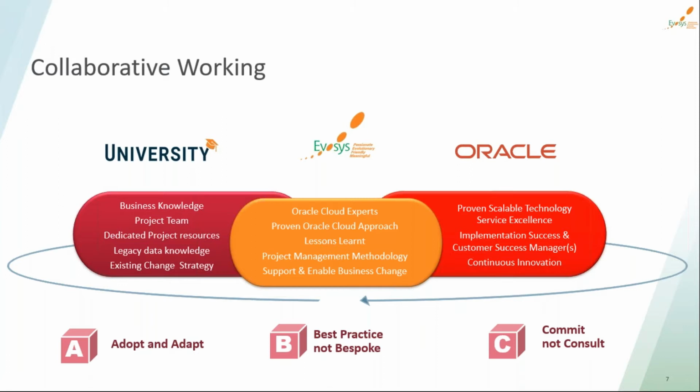Best practice not bespoke, where we advise you on the configuration flexibility provided by Oracle without having to go through extension options, and commit not consult, to empower the project teams to make decisions without the need to defer. Our global customer base has benefited from Emesis's wealth of experience on how best to adopt standard processes, our knowledge of the flexibility that is available within the standard Oracle solution, and recognition of where business change is required. We are confident that using our proven methodology, you will be able to take full advantage of our approach and experience to ensure that we jointly deliver a successfully executed project which meets your business objectives and outcomes. Thank you, and I would like to pass you on to Neil to continue with the demo of the system.